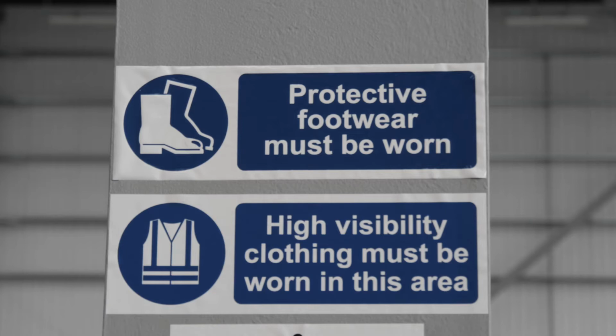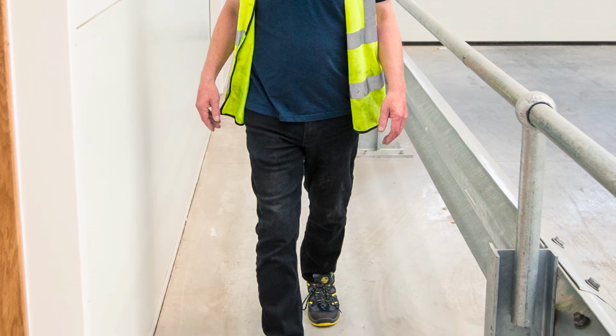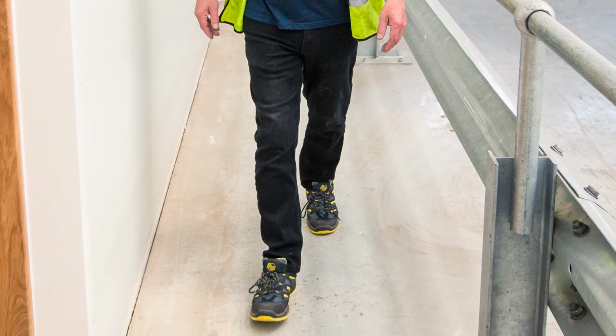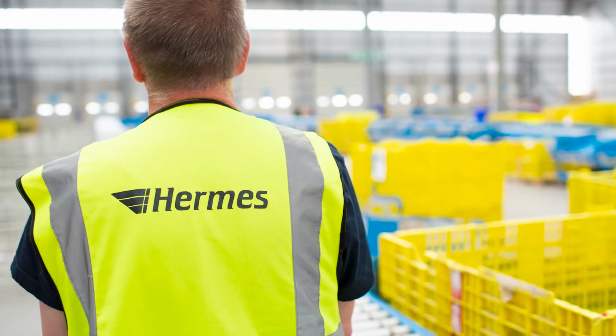Following our safe system of work every time is how you can make sure you go home safe after every shift. A great example of this is personal protective equipment, or PPE, the items you might need to wear to help keep you safe. For example, if you work in a warehouse, you should wear safety shoes, not regular boots or trainers. And keep your high-vis jacket on at all times.